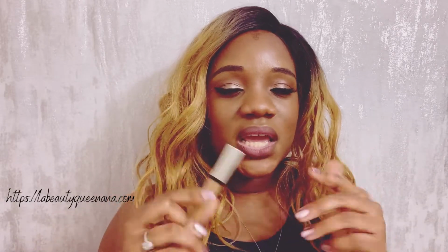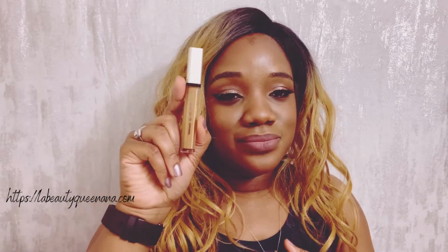I used it today. I think it's wonderful. I like the formula. It's not too drying, it's not too glowy. It's perfect, blends well, lasts long. So what can I say? It's amazing. I like it. The price is not bad. With sales, get onto it.